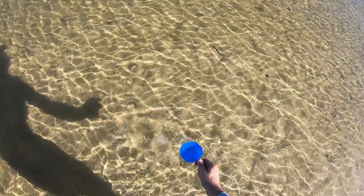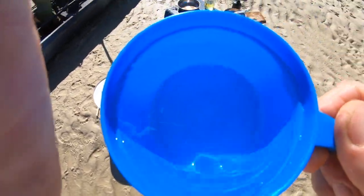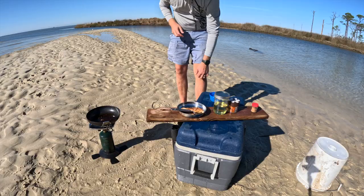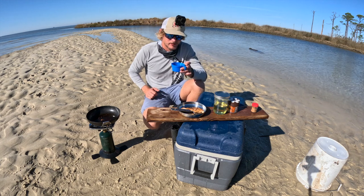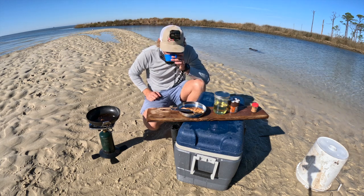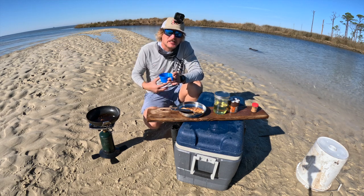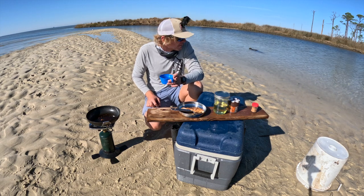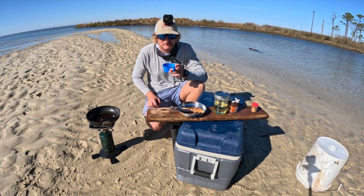Having a shore lunch, might as well just enjoy some nice salt water. A little cleaner than last time. There's nothing floating in it this time, so that's good. It's gonna be a tasty treat. All right, I got everything ready. Got this nice cup of salt water. We'll go ahead and give that a try and see. Very salty. Really cleans the palate nice. Gets things really good to taste the salty fish.